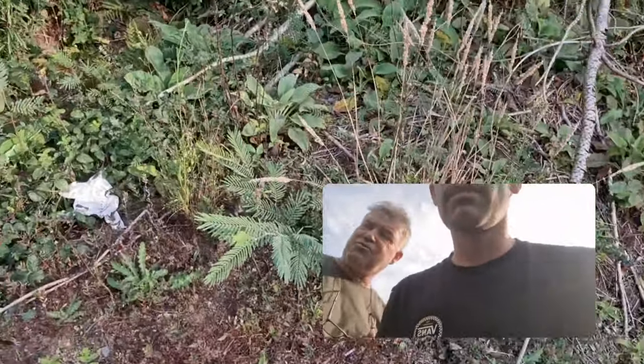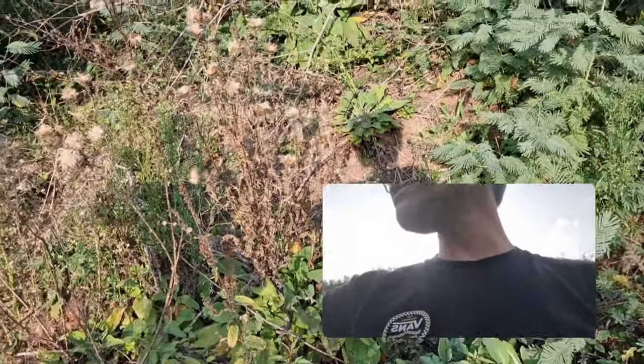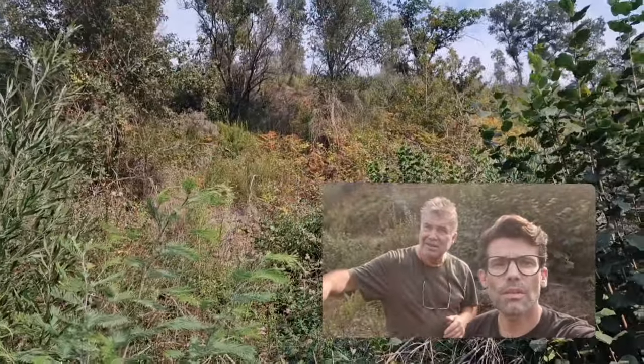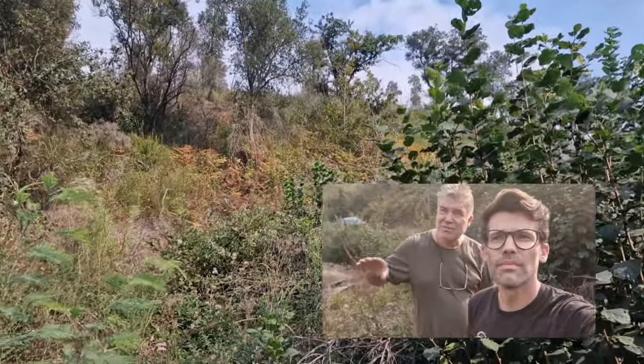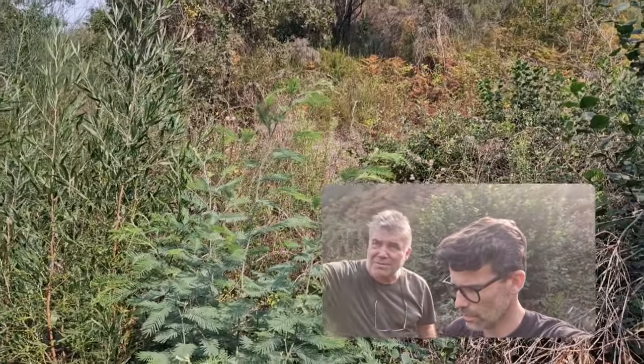You can't blame that water on the stream. There's no stream here. No. That comes from underground. This is just so that the rain doesn't flood the little hole that they did there. But that stream comes from that little mount there. That water comes from the mountain itself.